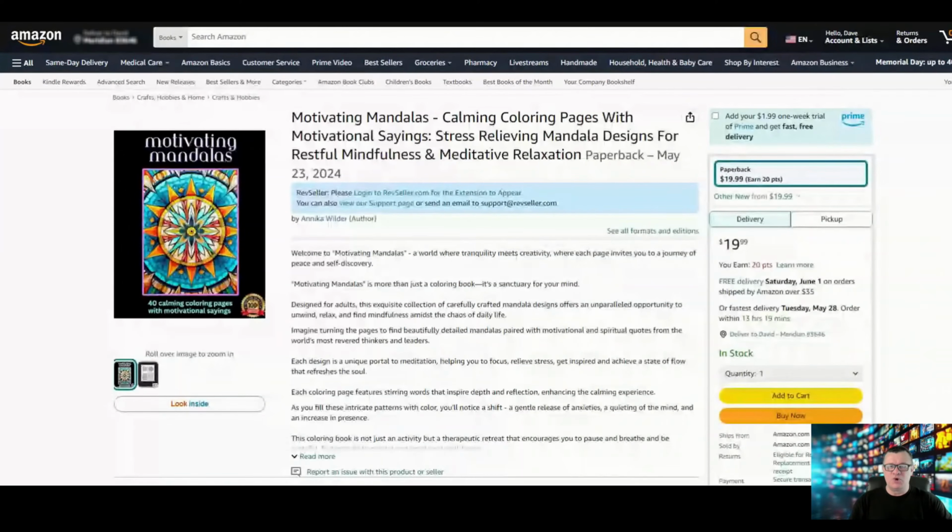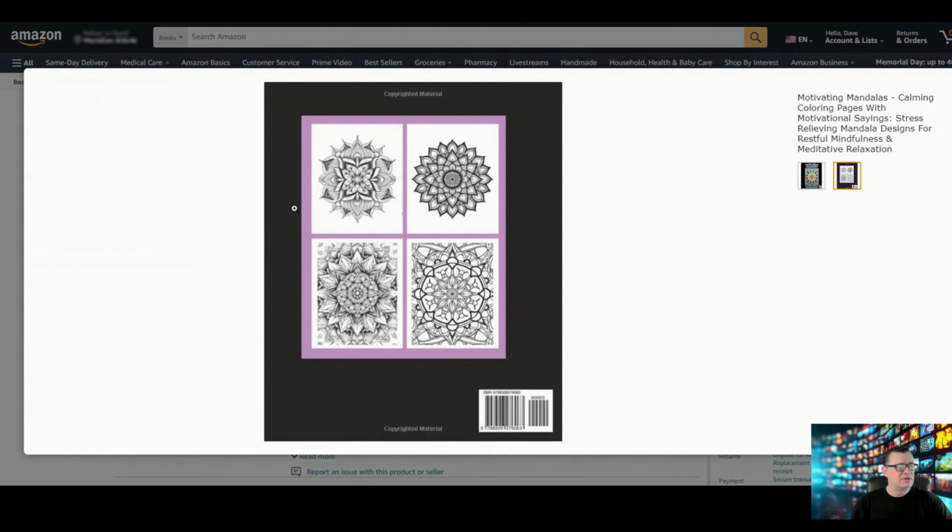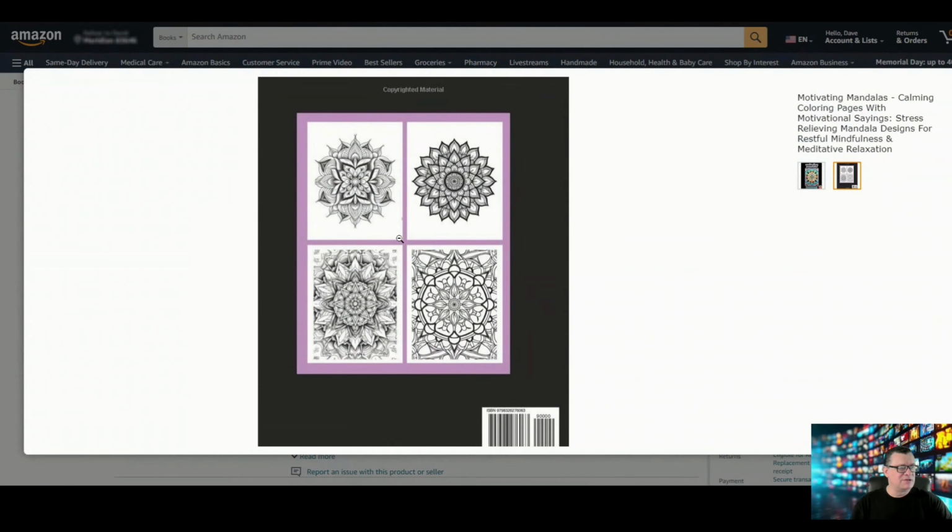And this one's called Motivating Mandalas. Now, mandala is this type of design right here. It's just a cool design that they can color. You can see more of them if you click on the back cover. You can get a sense of what these are. Let me see here. There's a better view of the mandalas, what they look like.